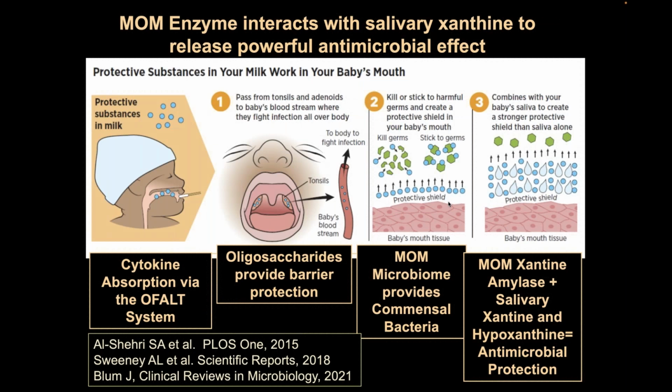In the newborn intensive care unit, I think probably everyone has started using mouth care or oral care, whereby we put the mother's own milk in the infant's oral cavity. We know that there are many mechanisms by which mother's own milk is thought to be protective via this route. One is cytokine absorption by the OFALD system. One is the barrier protection by the oligosaccharides in mother's own milk. One is the mother's own milk microbiome that actually seeds the mucous membranes with healthy commensal bacteria from the mother's milk.